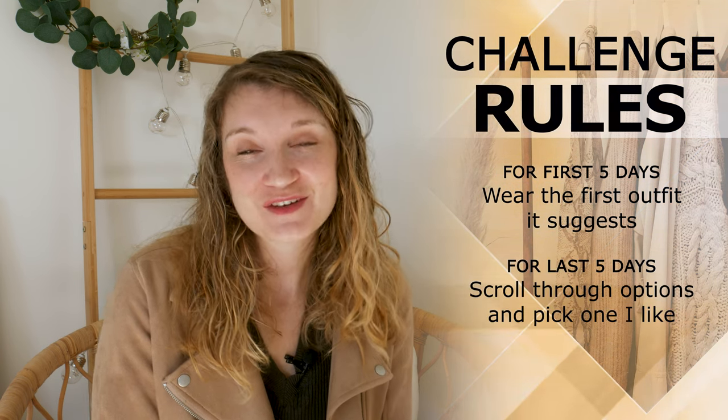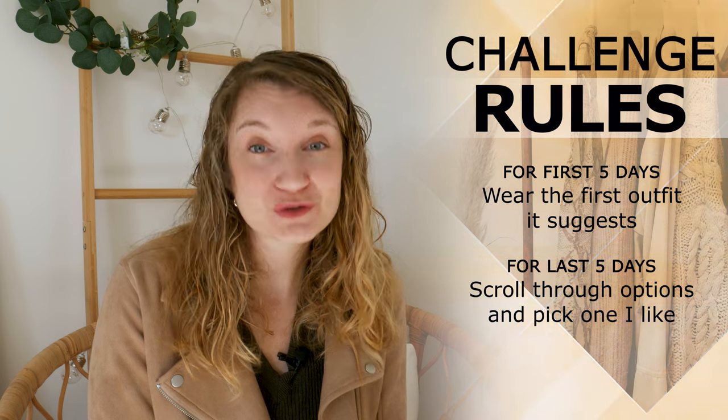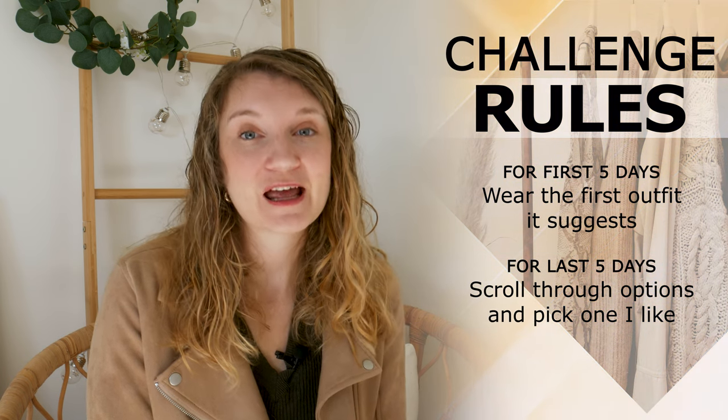And then for the next 5 days, I'm going to allow myself to scroll through the outfit suggestions and pick one that I like. For my work days, I'll go into the office capsule that I have created, and I'll go into the casual capsule wardrobe for all the other days. So I shouldn't have to worry about anything being inappropriate. Since it doesn't suggest accessories, I will just accessorize the outfits how I see fit. I think that's all that needs saying, so let's get on to day one.